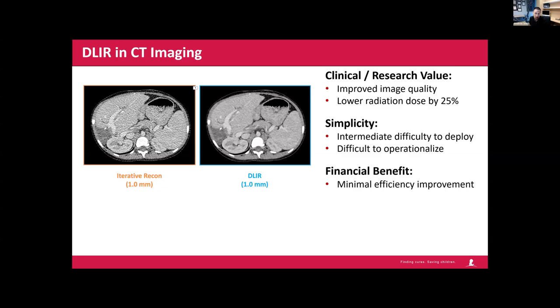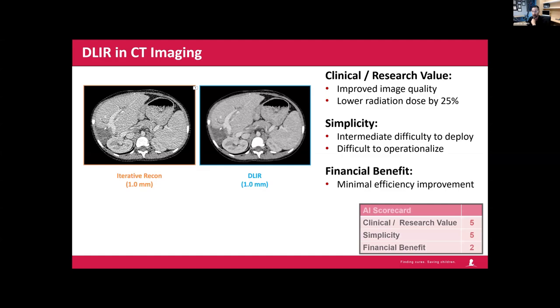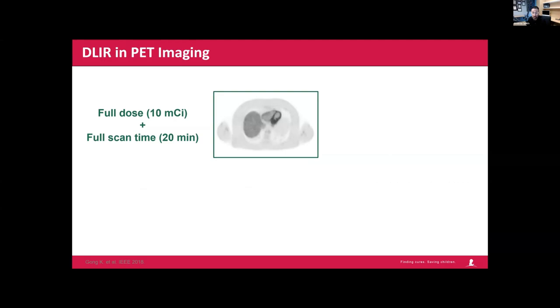I mean, it's possible you could say, well, our tube might last longer if we use less radiation, this kind of thing. It might improve radiologist efficiency by a teeny smidge. It's possible there's some financial benefit there, but not a big financial benefit. So I'd score this as intermediate clinical or research value. It's pretty simple conceptually, but rolling it out is not that simple. So maybe a 5, and the financial benefit's pretty low, around a 2. That said, we're using it. We like it. This is one that I like and think is worthwhile having.